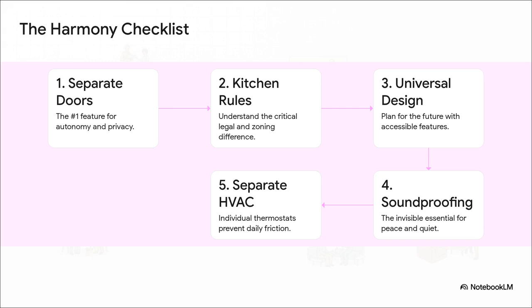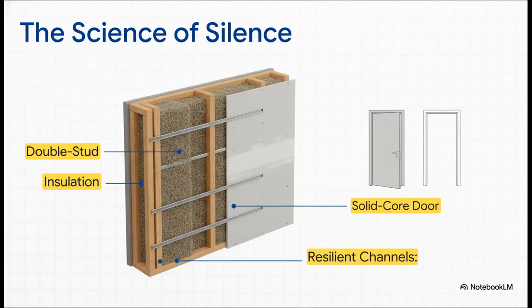But let's zoom in on the one that's invisible, but can absolutely make or break the daily peace: soundproofing. So here's the key thing to understand. Real soundproofing isn't just about jamming some extra insulation in the wall. It's a whole system. You literally build 2 separate wall frames with an air gap between them to kill vibrations. You use super dense insulation that's designed to absorb sound.